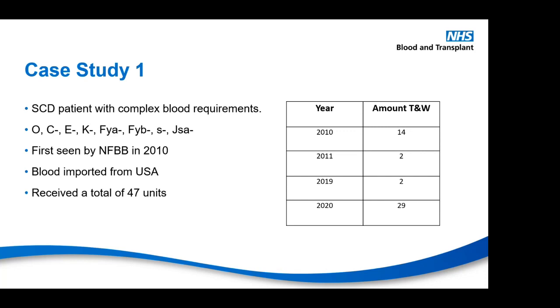Very quickly, I'll show you a quick clinical case study, a little bit different from the McLeod one. This was a sickle cell disease patient with a complex blood requirement. They had antibodies to big C, big E, big K, or they had been identified previously anyway, and little s and JSA. It was first seen in NFBB in 2010, and there had been blood imported from the USA. They received a total of 47 units, which is quite a lot, and some of these had been brought in to NFBB and frozen down for when this patient required them.